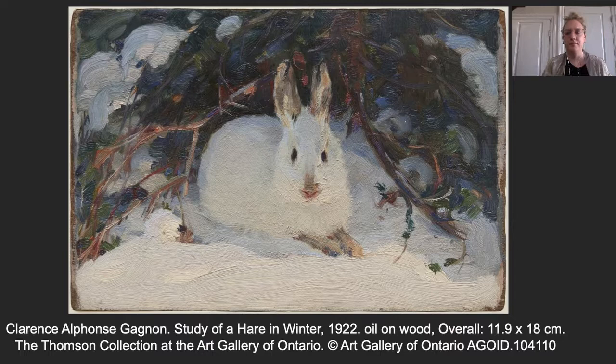Feel your shoulders. If there's any tension, try and roll them. It's definitely where I hold a lot of tension. Feel your neck.